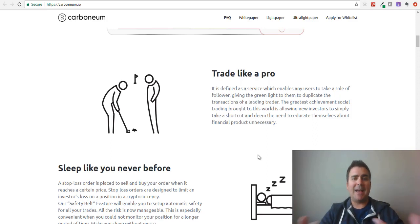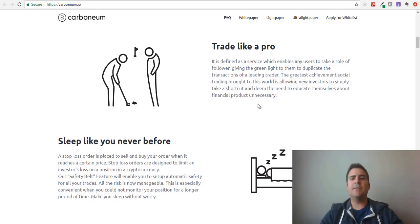This is a great tool to be able to use to more effectively buy and sell and trade cryptocurrency at a positive ROI, right? Aside from even investing in the token itself, just using the product itself is valuable and has value, right? Which is why I like it. Okay, so trade like a pro.